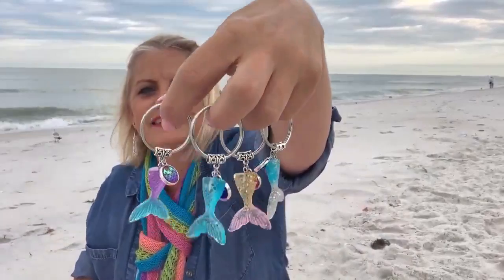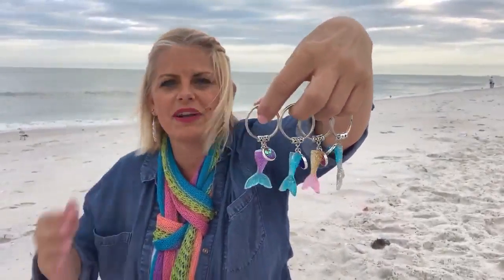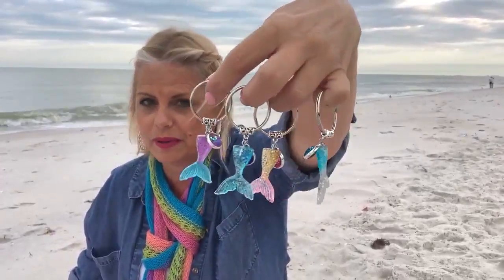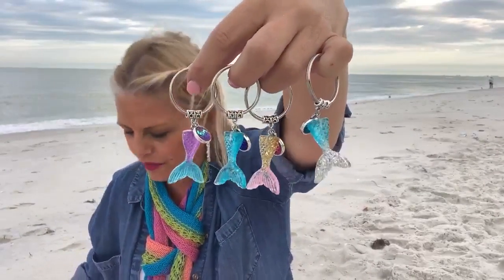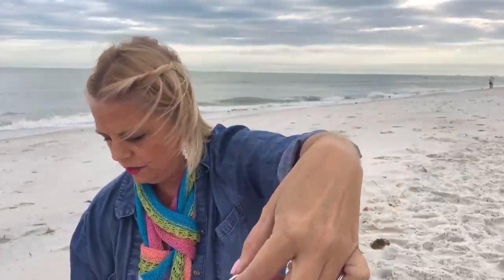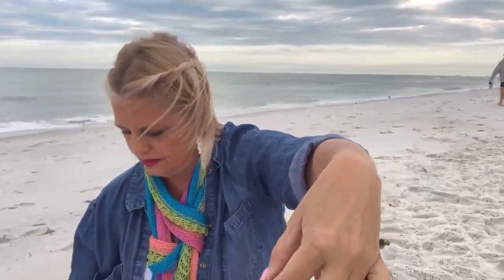Yeah, the sheep are funny. They might be cute for a little kid too. Maybe something to put in an Easter basket or something. The mermaids would be cute in a little girl Easter basket too. So here's the 4 different colors of mermaids. And, ooh, maybe I can get these on all my fingers.